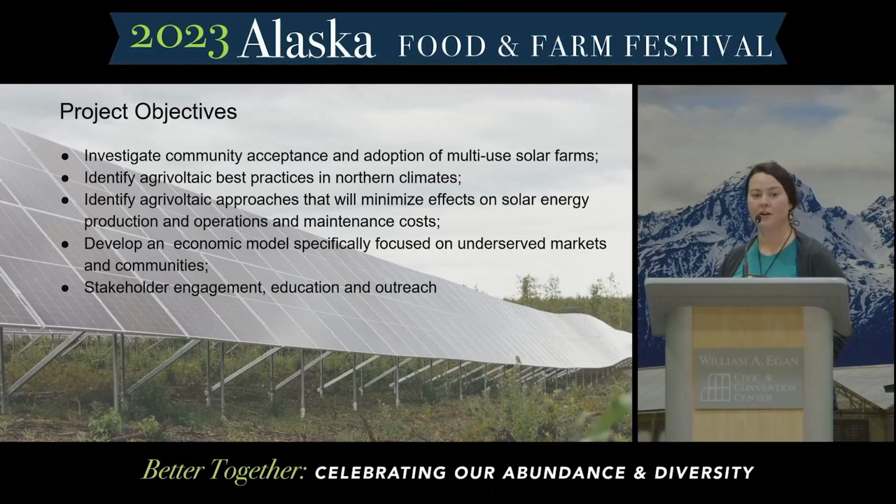We often hear in the state of Alaska, like, there's more than enough land for everything. Well, really, Alaska's got quite a fragmented land ownership system, and we also have, as I mentioned before, permafrost in quite a bit of the state.